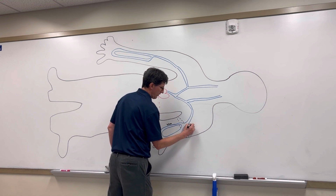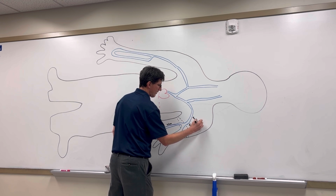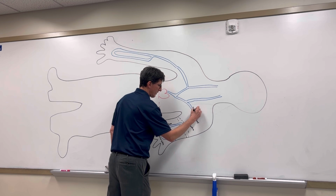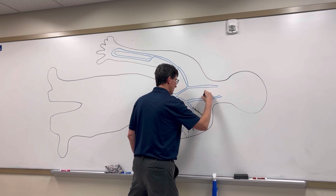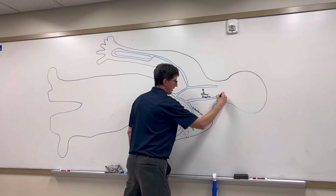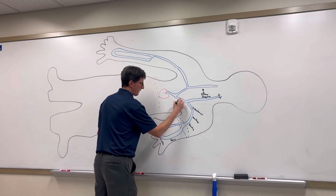We have brachial, axillary, and then subclavian, and then these are the jugulars, internal jugulars. We'll talk more about those in a second. There's going to be a hole that they also go through, kind of like the carotid arteries. And then we have brachiocephalic.